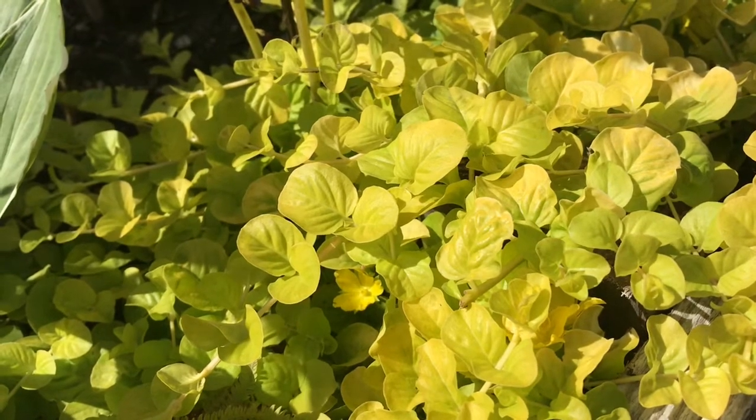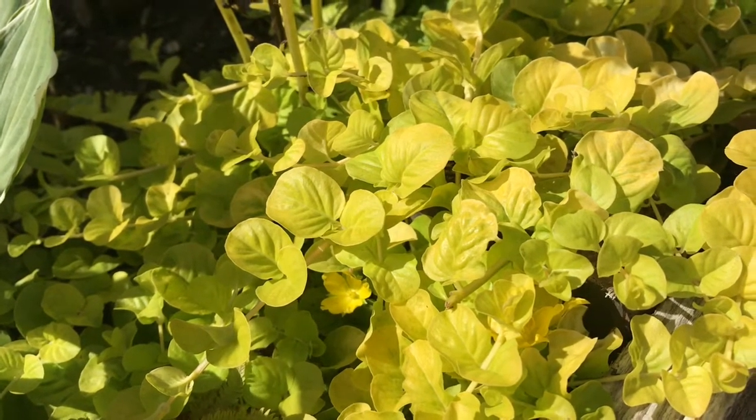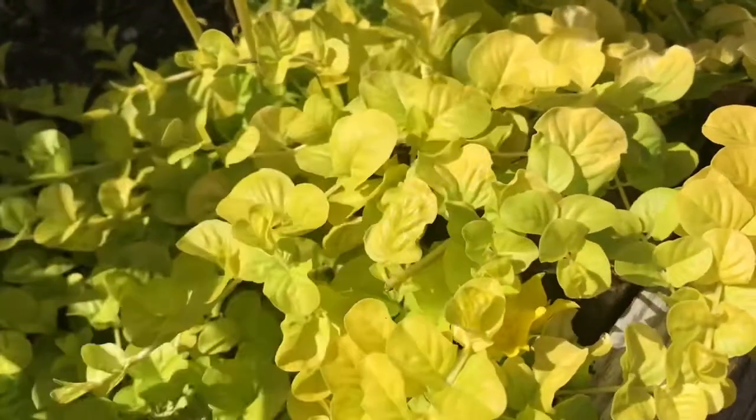I do enjoy it, and it adds a nice note to all my teas. I just make sure that I dry it out really well, and I add that as well to my tea. Okay, so there's just a few of them.